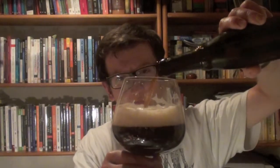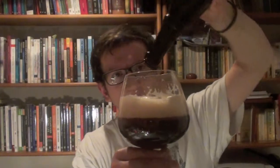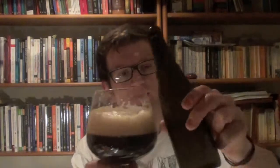Right, I'm just going to try and pour out the rest of this because I do like my beers with yeast from the bottom in. There we go. Cool, awesome. Right, we've had an aroma. We've had a look at what it looks like. Now let's get into it, everyone. Cheers. Oh wow. Do you know what?